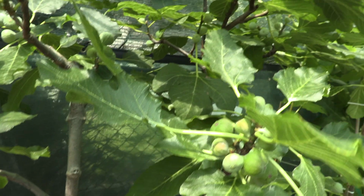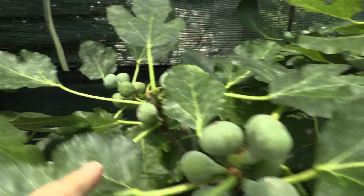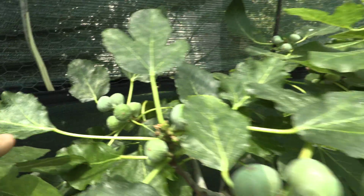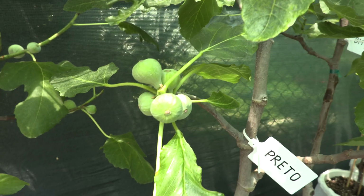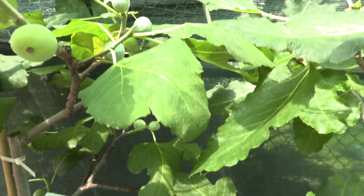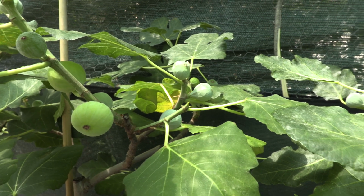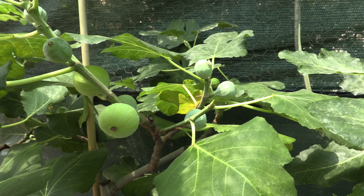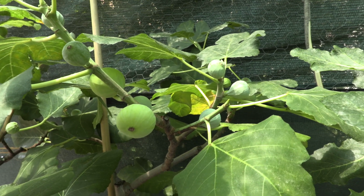So first ripe Black Madeira was on August 4th. These are all now Pretos. And I made a prediction a couple of weeks ago that I will eat my first Black Madeira, or any of the strains of Black Madeira, on 4th of July, since I assumed that I gave a 1 month earlier head start. And seems like I'm gonna be way off.